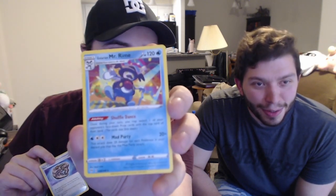Oh, garbage. Mr. Rime. Galarian Mr. Rime. Feels bad. Okay. We already have one of him, too. Do we? Yep. From the old packs? Mm-hmm. Here, put your giant doubles over there. Yeah. All right, guess I'll start Champion's Path. Yeah, good.